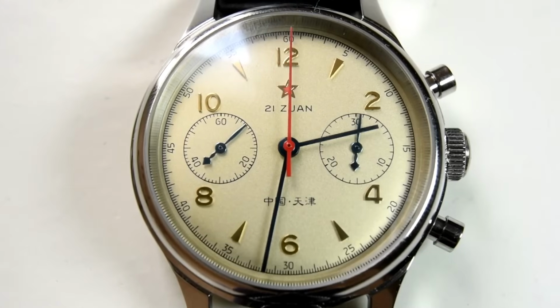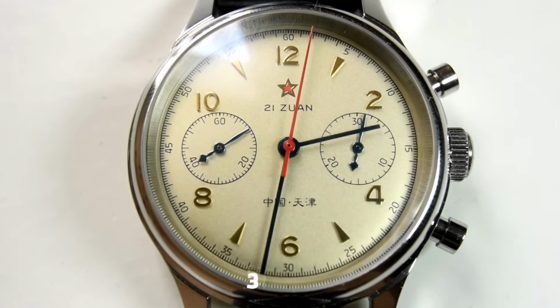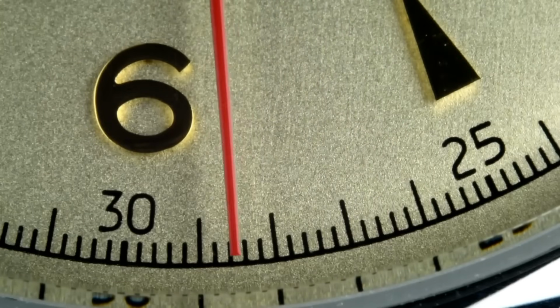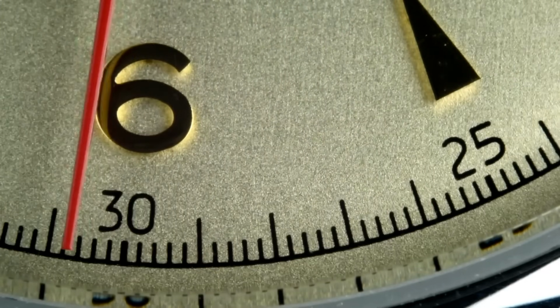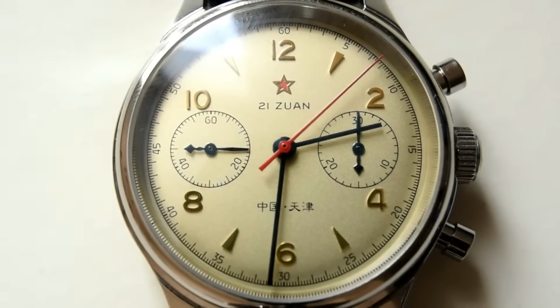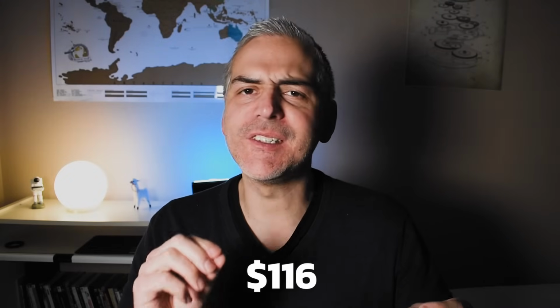The dimensions of this little beauty: 38mm in diameter, so small, by 13.2mm in height for this sapphire version, by 47mm lug-to-lug, by 18mm lug width. On the sale, it comes at $128, and if you get that $12 discount, it comes down to $116.